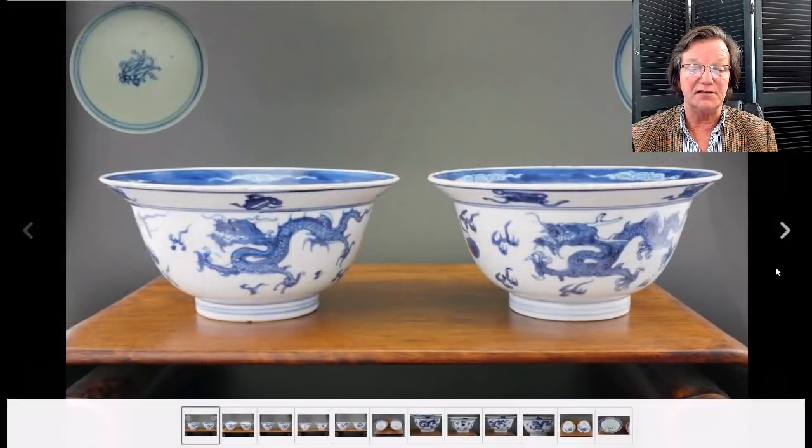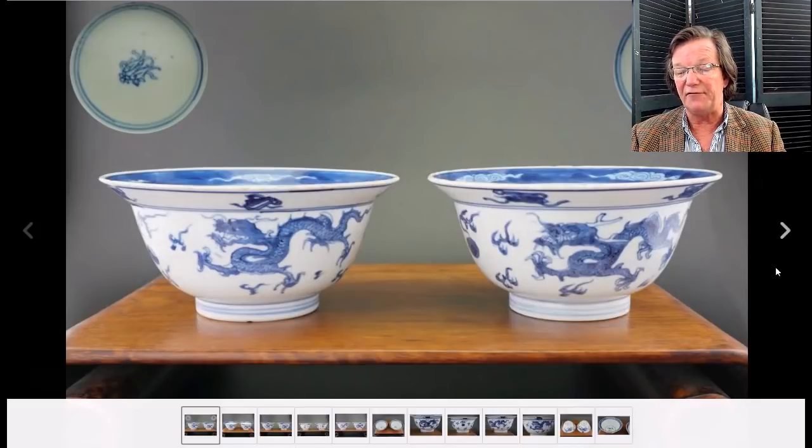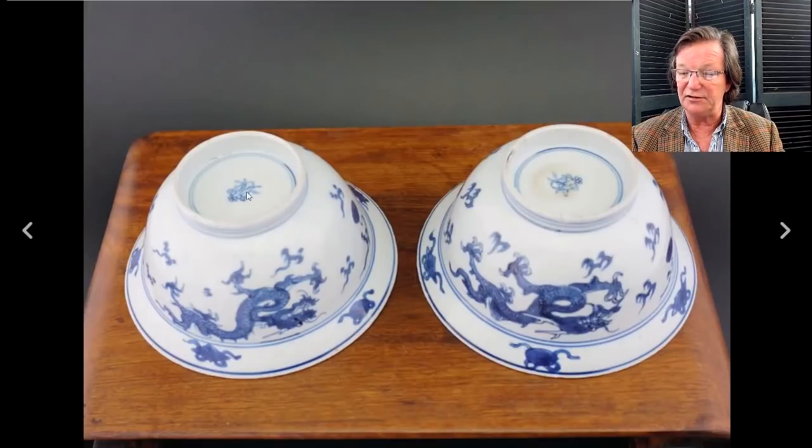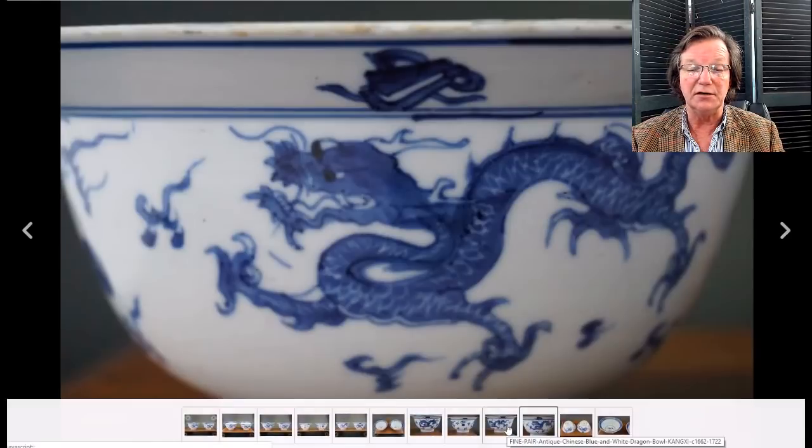And then on to this, the pair of dragon bowls with everted rims. This is a nice pair. You don't see pairs of these very often. They're probably Kangxi or at least mid 18th century. But I think they're probably Kangxi, judging from what I can see here by the foot rims on them.